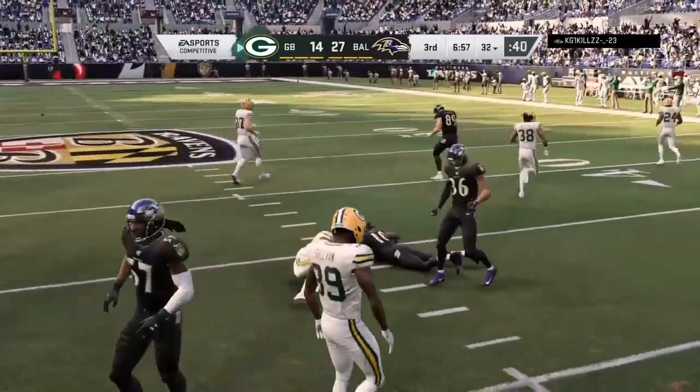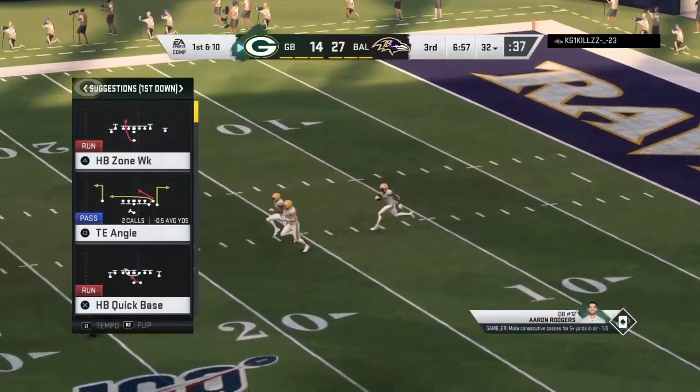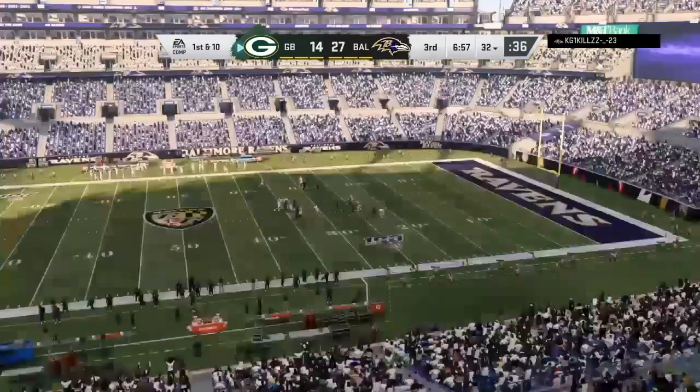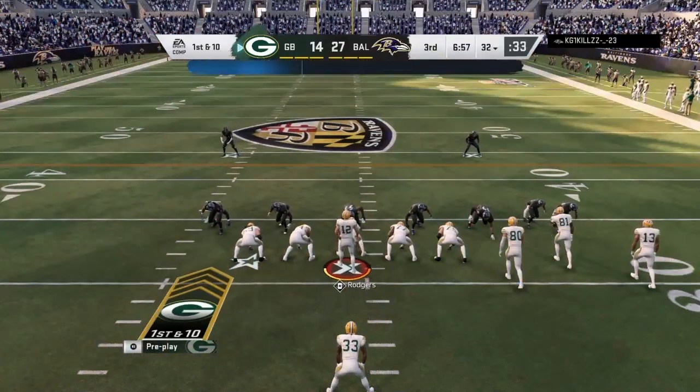Solid return, pretty good field position. They'll start at the 32-yard line. Take over first and 10 at their own 32-yard line. The Packer offense ready to get their next drive underway.